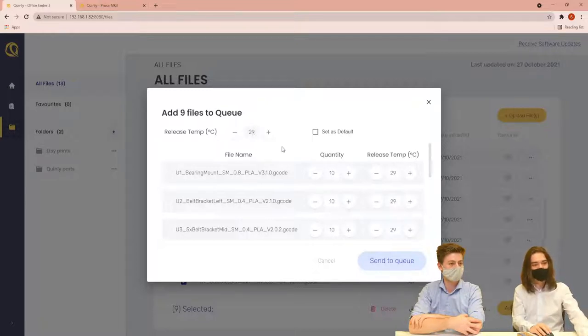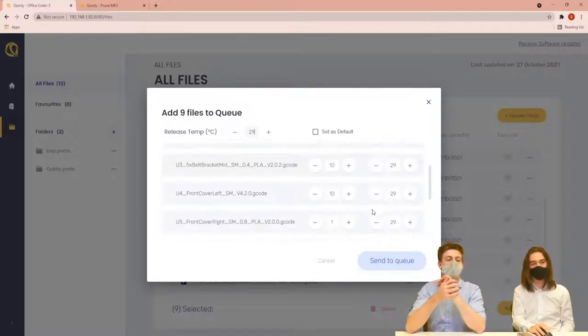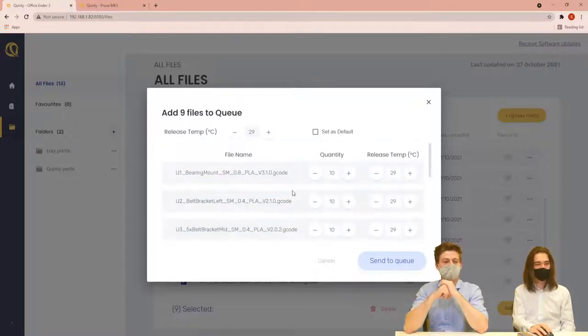But it's just another level of control you get. You can even do it per part, because some parts can be released at higher temperatures. So if you're really into optimizing every last minute out of your production, you could say, this one I can release at 32, and that'll save me 5 minutes per cycle. Really small parts with a small footprint, you can get away with a higher temperature.